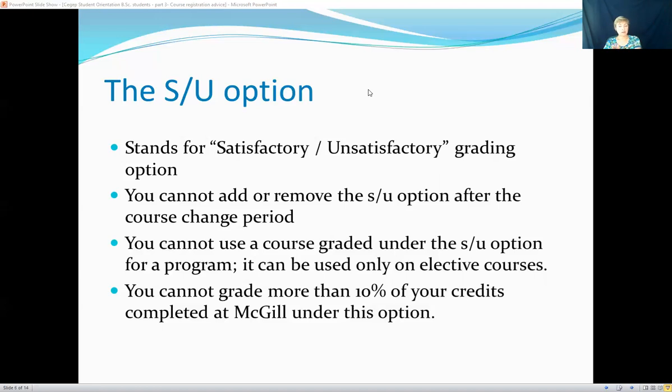Now, if you're not sure whether or not you can take a course SU, again, you can just ask an advisor, they'll let you know, okay? But just remember, electives only.